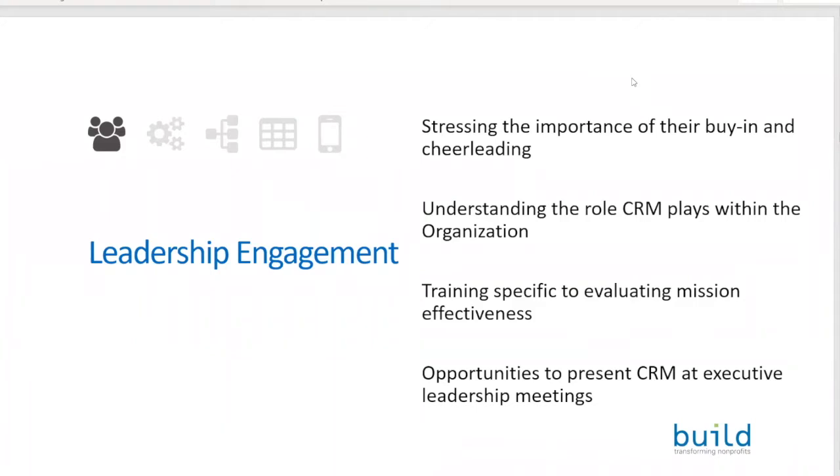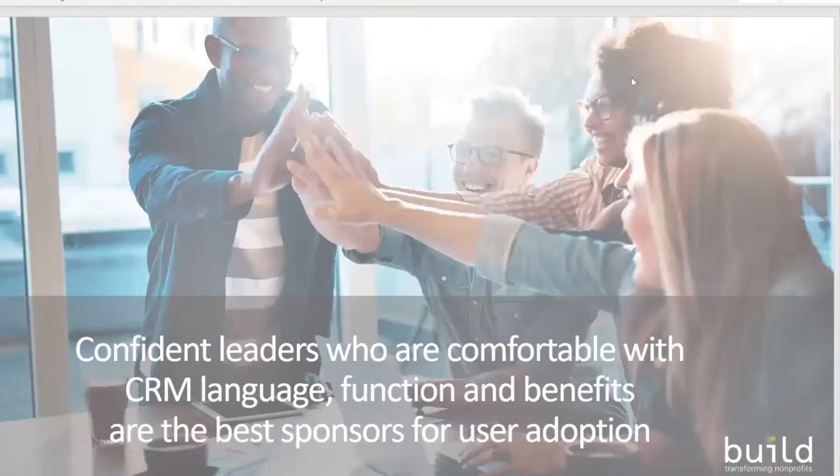So in order to engage leadership, we really needed to provide them with a tailored executive level onboarding. So we provided leadership with the level of training needed to understand the role CRM plays in the ability to track, measure, and evaluate their strategic goals. Leadership now recognizes how CRM enables staff to provide a comprehensive evaluation report to their board of directors. And our internal mantra is, if it's not in the system, it never happened.